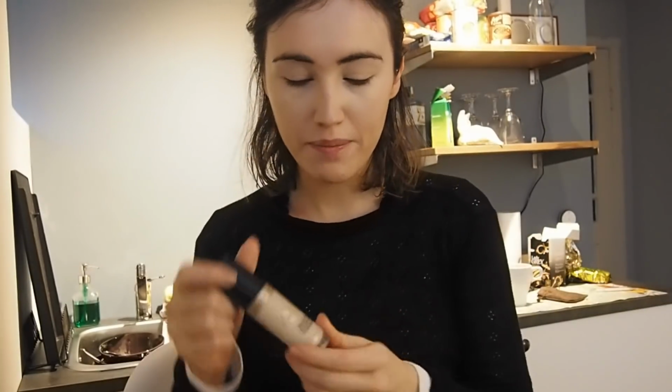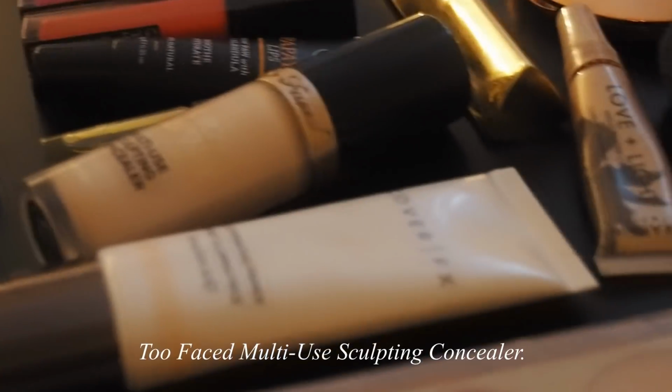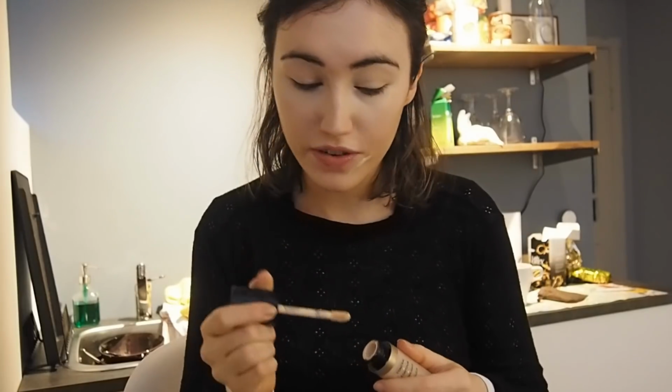Let's find out. But I'm just putting my regular concealer on. This is what I use all the time. You only need a tiny bit of this, the Too Faced Born This Way Multi-Use Sculpting Concealer. One of my all-time faves.